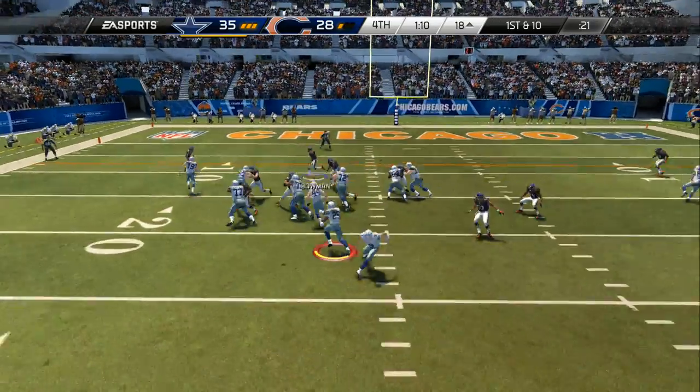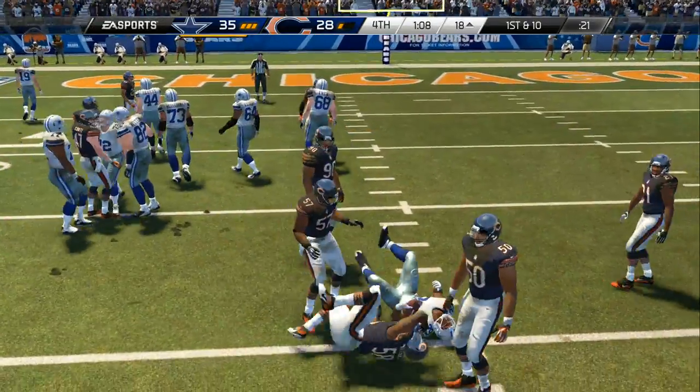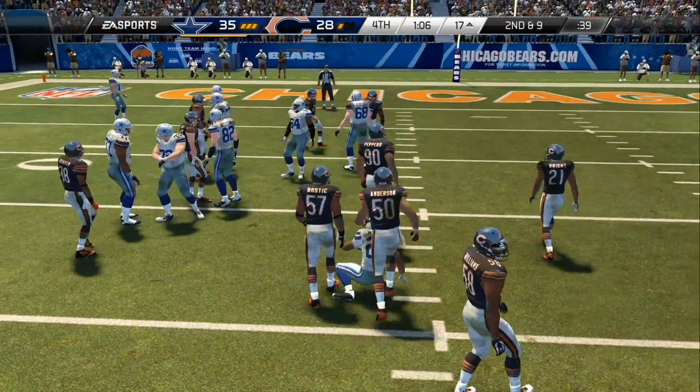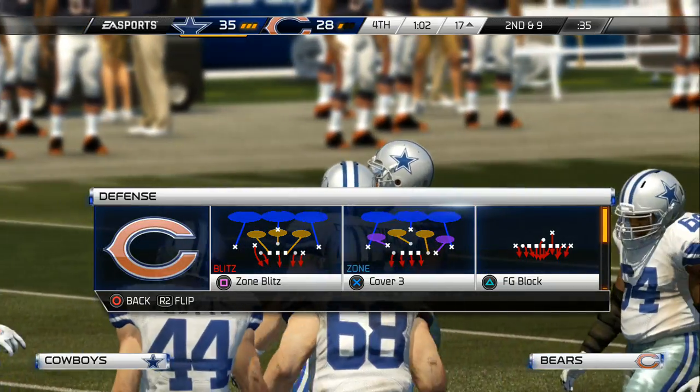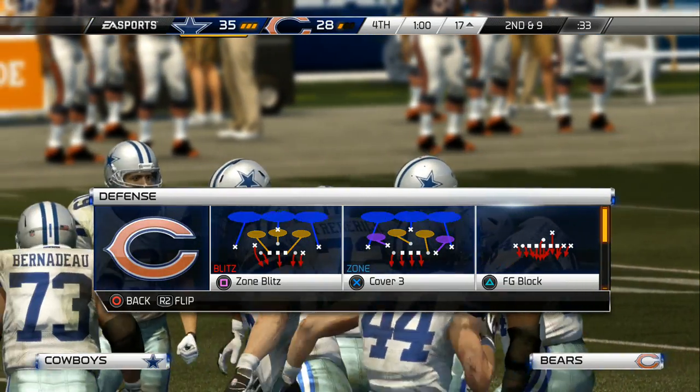First and 10. On first down, it's back to the ground game. The defense has got to be a little aggressive here. Your team is down. You've got to attack this offense. You don't want them to get in there and get another score.